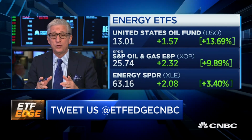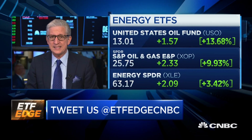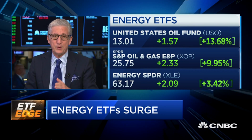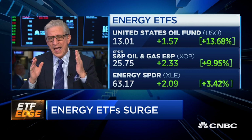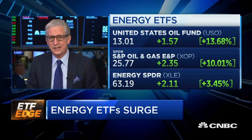The spike in crude prices off a coordinated attack on Saudi Arabia's oil supply has energy stocks rallying big, along with energy ETFs. But buyer beware, this is a hollowed out, heavily shorted sector of the market. You might be surprised at what exactly you're buying.